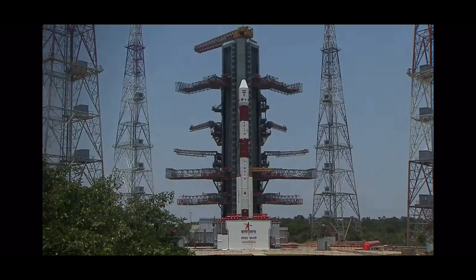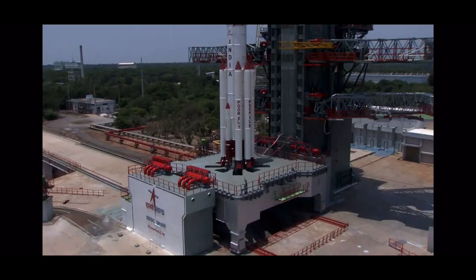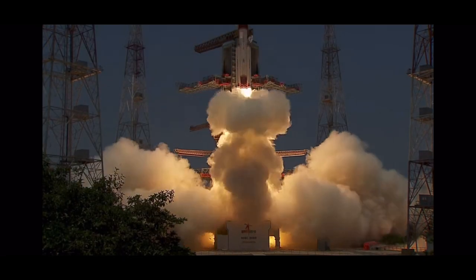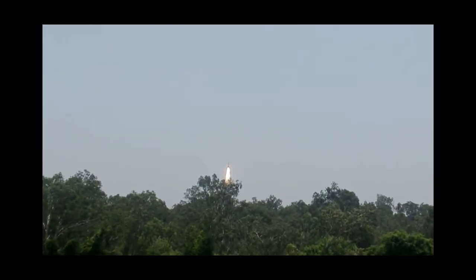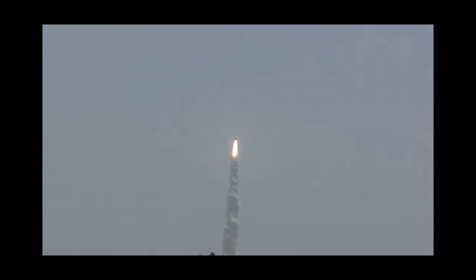10, 9, 8, 7, 6, 5, 4, 3, 2, 1, 0. Plus 5 seconds. Lift off normal. P1 tracking. P3 tracking. Magnificent liftoff of PSLV3 with Aditya L1 on board. Plus 15 seconds.